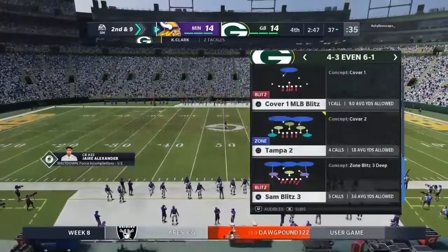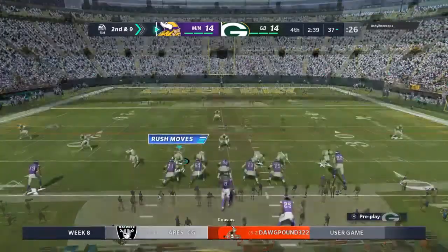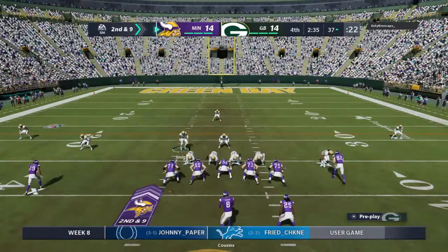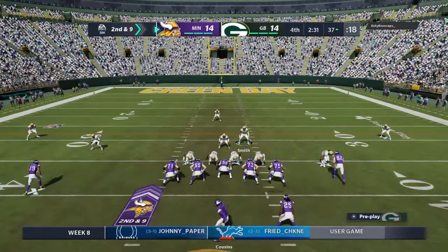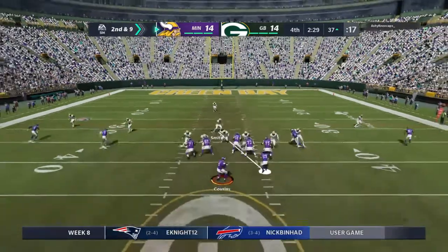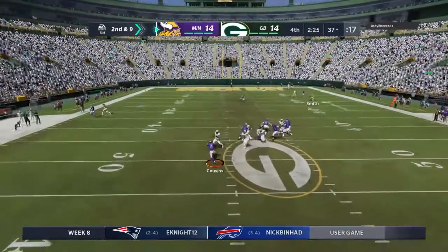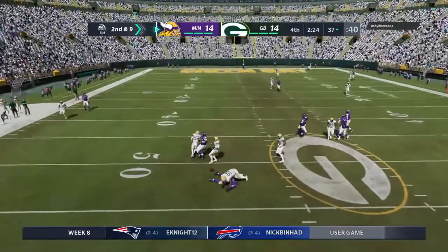Yeah, things were pretty stacked up there in the middle of the line. A lot of bodies, not much space. I think ultimately he was fortunate to get anything out of that run. On second and 9, Cousins. And that one goes incomplete.